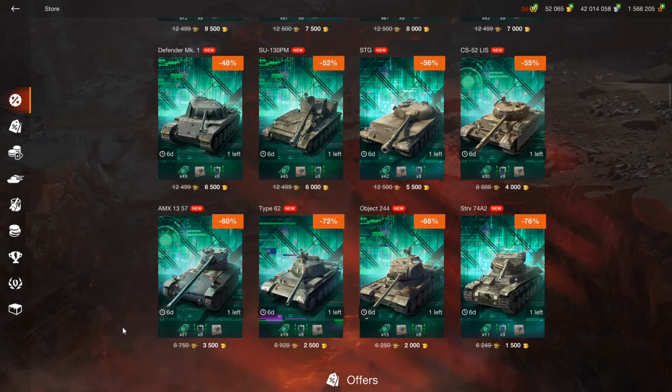The Type 62. Well, now we're talking. This is the oldest of the bunch. It's been around for ages, but this is fast. It's agile. It moves well. It feels close to Drac in maneuverability. Not quite as fast, and the acceleration is not quite as good, but man, it does feel good getting around the map. The gun is solid.